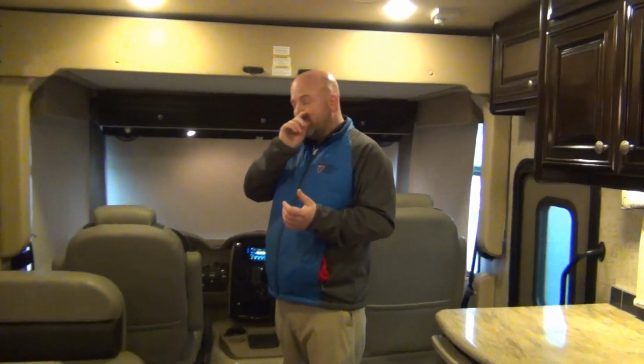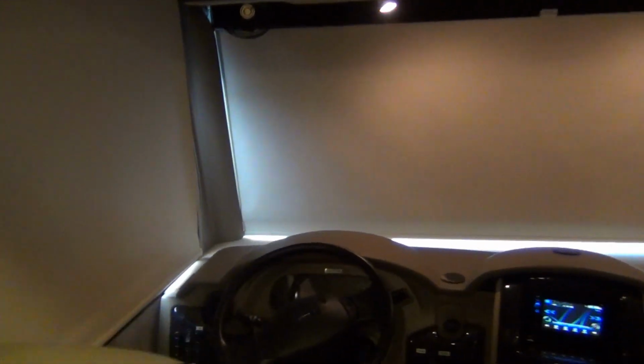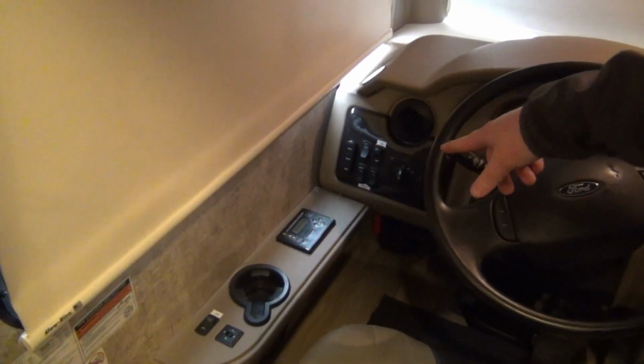Let's show you what this motorhome is made of. As I mentioned, we are on a Ford chassis with a V10 engine and a 6-speed transmission. You can see over here, that's your jack pad down there.